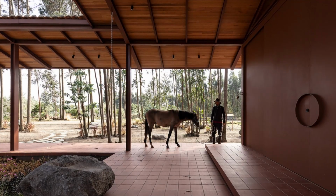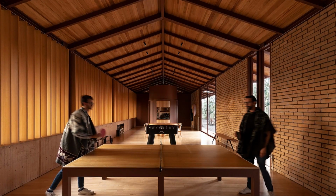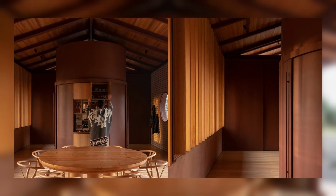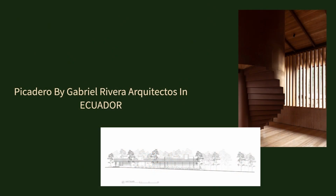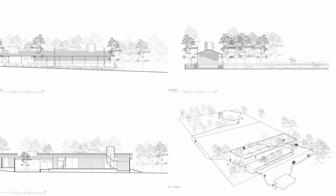The eucalyptus wood ceiling facing the interior, installed over a steel substructure, is waterproof and uses clay tile as a covering towards the exterior. The facade on the east side uses local brick surfaces and laminated glass to relate the user to the jumping ring and face of the Cotopaxi volcano.